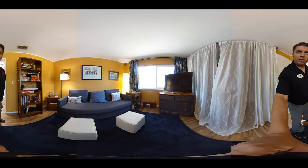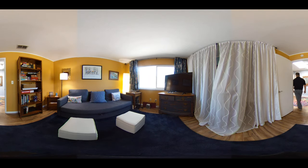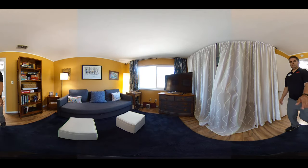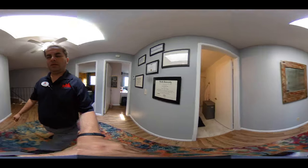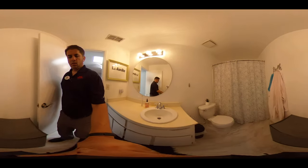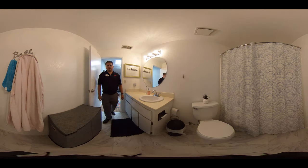And now we are in the final and third room. This is the upstairs full bath.